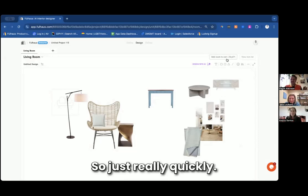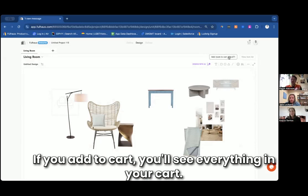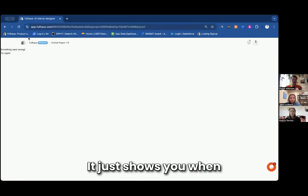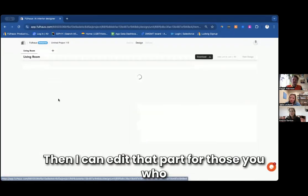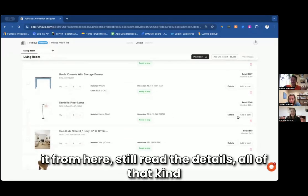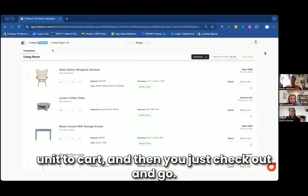So designing, just really quickly, you can see here, add room to cart. It's calculating as you're deleting, as you're adding. So you are managing your budget here per room. If you add to cart, you'll see everything in your cart here. You can view your item list, but I'll just go to cart to show you because it's similar to the item list. It just shows you. I'll try just item list then. I can edit that part for those of you who are watching the raw version. So this is everything that's in the room. It tells you if it's ready to ship. You can remove it from here, still read the details, all of that kind of thing, and then add either individual pieces or the whole unit to cart. And then you just check out and go.